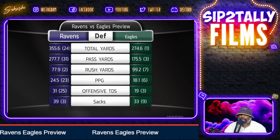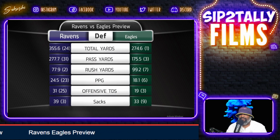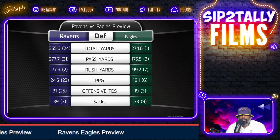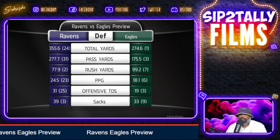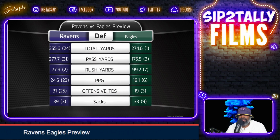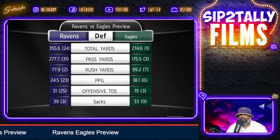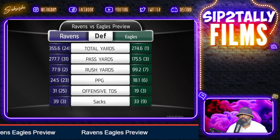Keep it getting better. The pass yards for the Eagles defensively, 175.5. They're third in the league. Rush yards. Two of the better teams at stopping the rush. Baltimore is 77.9, second. Eagles are 99.2, seventh in the league. Defensive points per game. We're 23rd. We give up 24.5 points per game. They're 6th. They give up 18.1 points per game.